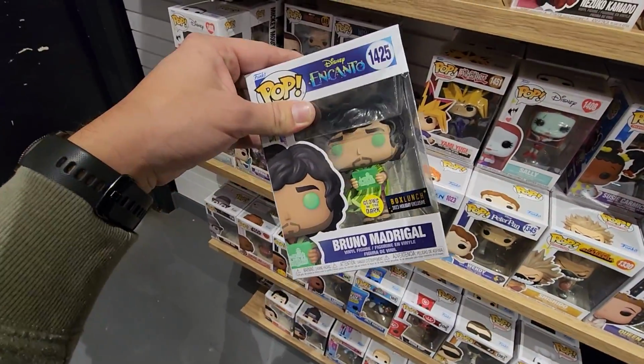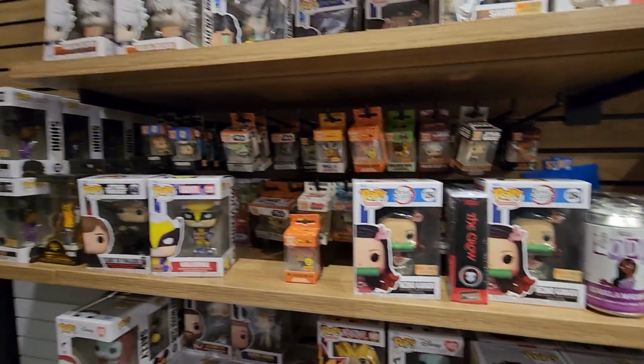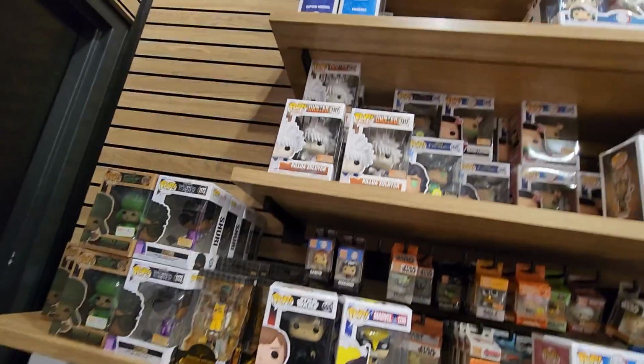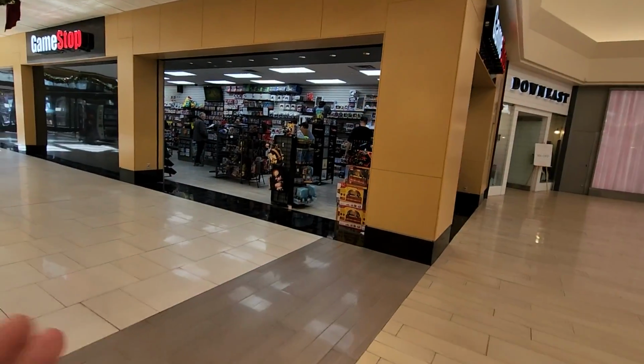They had this Bruno from Encanto exclusive. I bet the glow on that is pretty solid. But other than that, that was pretty much it at Box Lunch, guys, and there you go. All right, done at Box Lunch. Right next door, GameStop. Let's see if they got anything good.